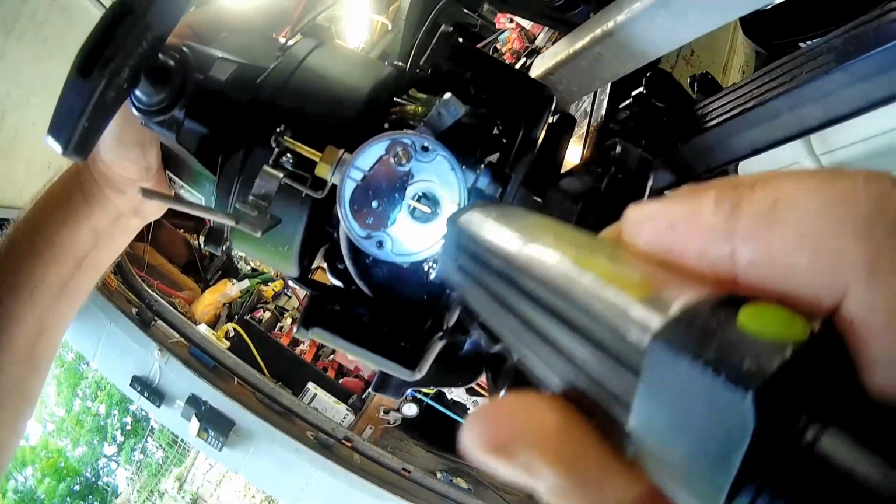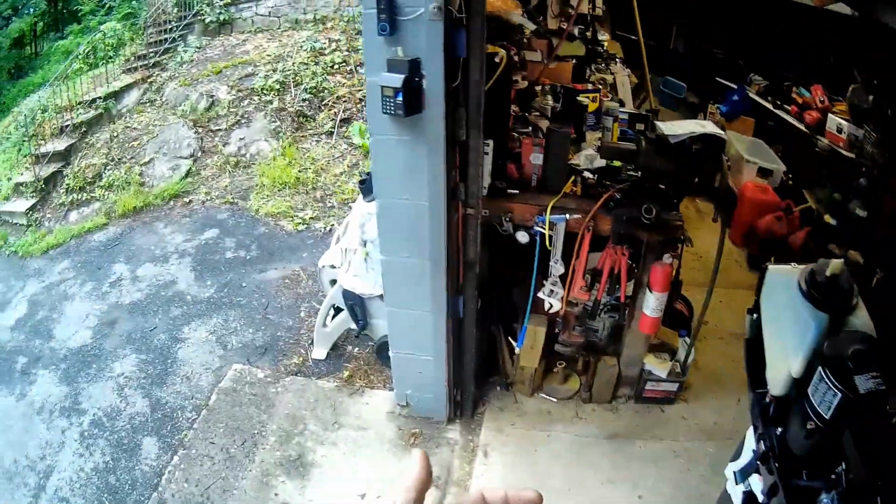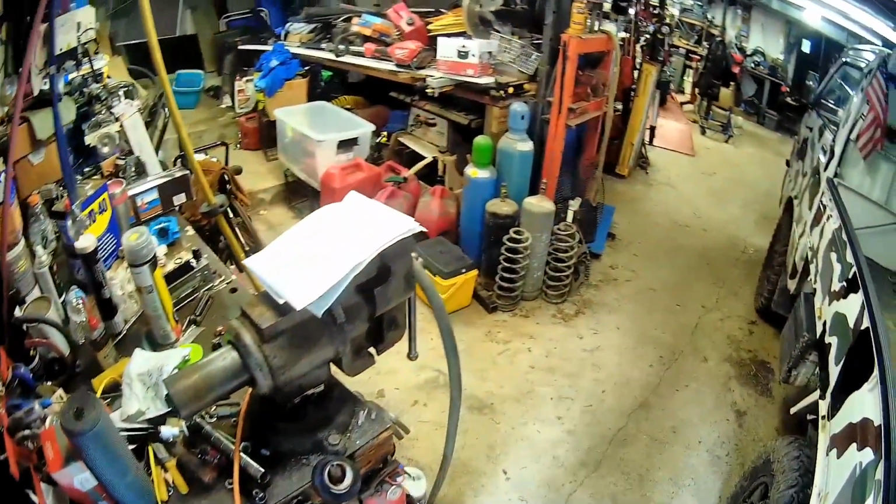There's nothing restricting in there. I just see the reeds in there. Oh well. It was worth a look. Those are probably the older ones that they put the restrictor on. Right, now I think we're ready to go to Harbor Freight to get a 20-ton press.